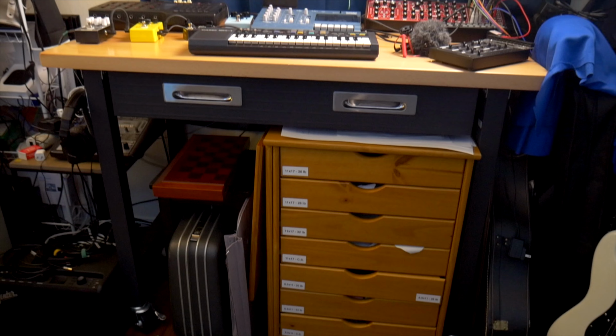I'm a big fan of the Arturia Keystep as well. I didn't use a MIDI controller for a long time. Granted, I was mainly using Sibelius and doing notation, so it wasn't that big of a deal. But now that I've gotten into more of using the digital audio workstation type stuff, this thing is amazing.